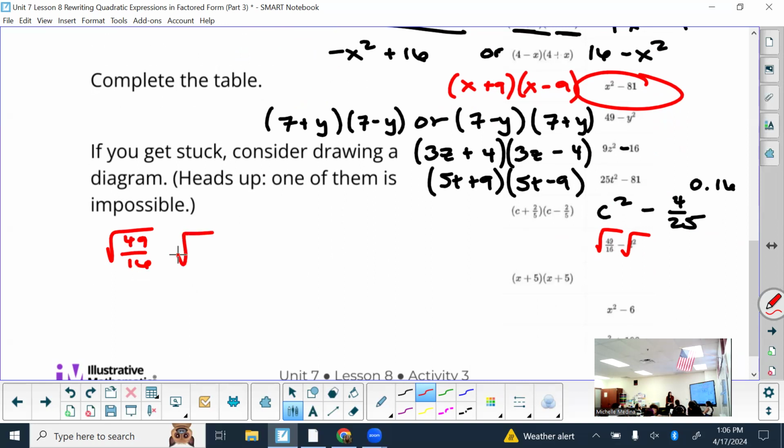What's the square root of 49? What's the square root of 16? So it is a perfect square. I didn't mean to still leave this very simple here, but the square root of 49 over 16 is 7/4. So now that you know that, can you put it together?